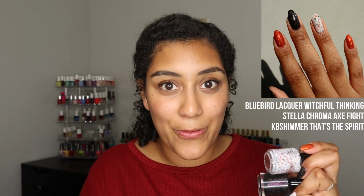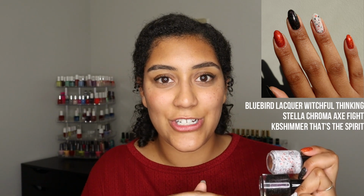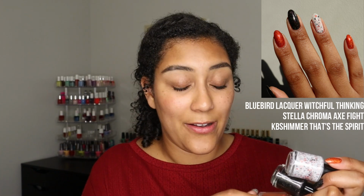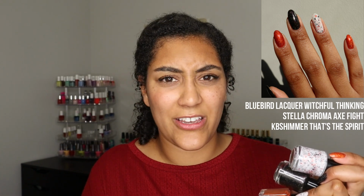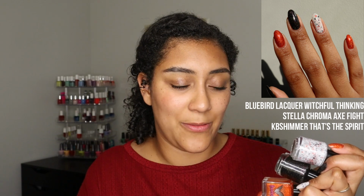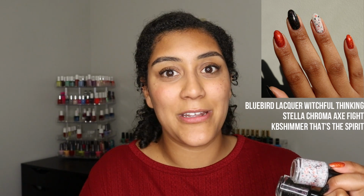The KBShimmer, the glitters just spread themselves out so perfectly. The Stella Chroma had the most incredible, squishy, juicy jelly finish. And then the Bluebird Lacquer was really opaque. It definitely could have been a 2-coater, and it's so sparkly. Unfortunately, the KBShimmer and the Bluebird Lacquer were both limited edition. So I'm gonna cherish them while I have them, but I'm gonna use them.